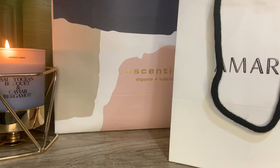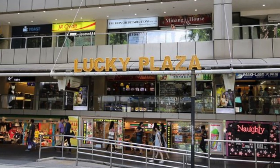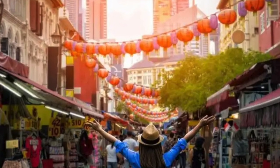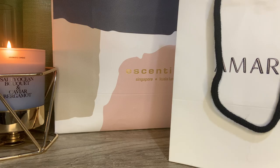Other places where you can get perfumes are the perfume shops at Lucky Plaza, the perfume shops at Chinatown. I personally cannot recommend them just yet. The main reason being I cannot vouch for authenticity, and I also never bought a bottle myself from them during this trip or before when I was still living in Singapore.